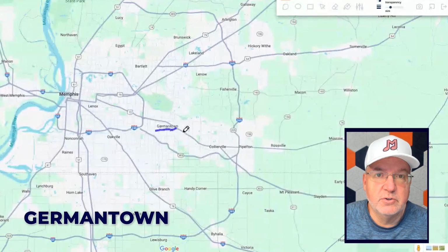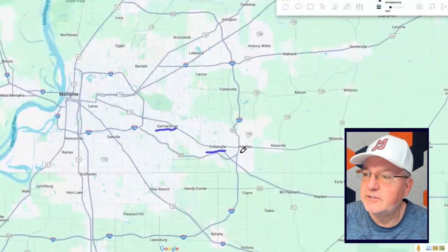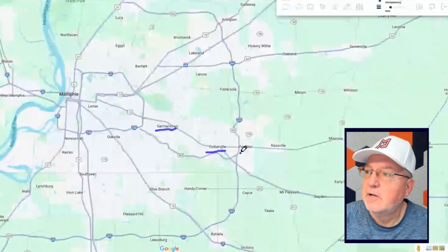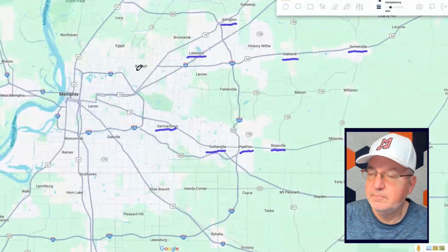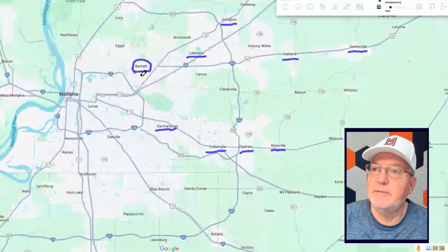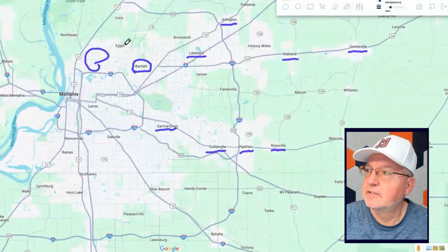Germantown is one of those suburbs that people like to live in. Collierville still has kind of this small town feel with the opening of 269. Piperton and Rossville are beginning to become more popular. Also, Oakland, we're seeing development happening out in Somerville. Arlington has begun to grow, as Lakeland has as well. Bartlett is one of the older suburbs in the Memphis area, as well as, it's not listed here on the map, Raleigh and Millington is where the Naval Air Station is.